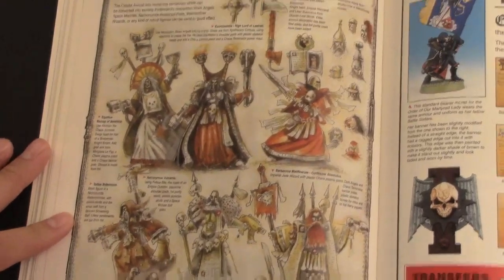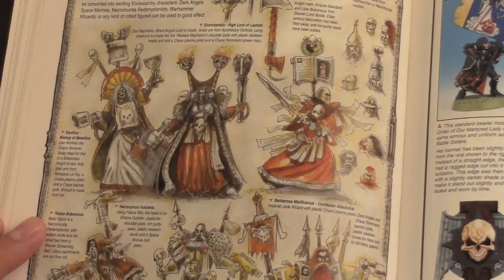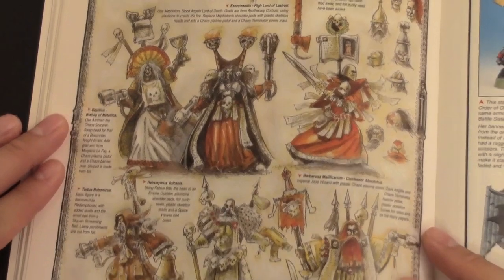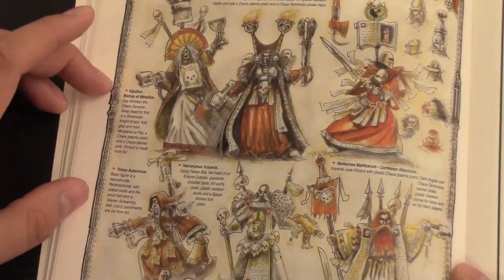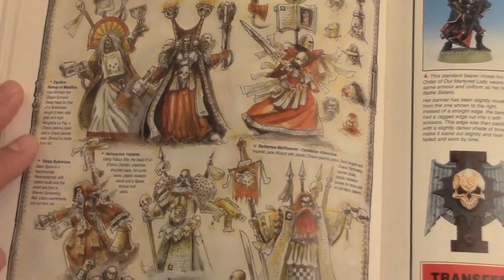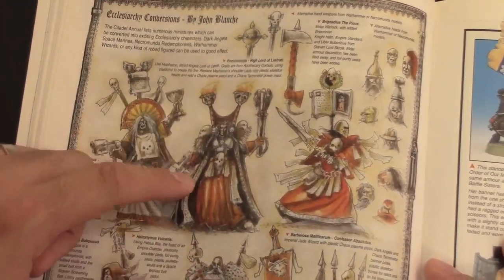This is the artwork done by John Blanche himself, but these are all conversion ideas. What I really love about this is you can tell some of these models. You can obviously tell that's based off of Mephiston. This is based off of Ahriman. This is based off of an Eldar Warlock. Stuff like that.